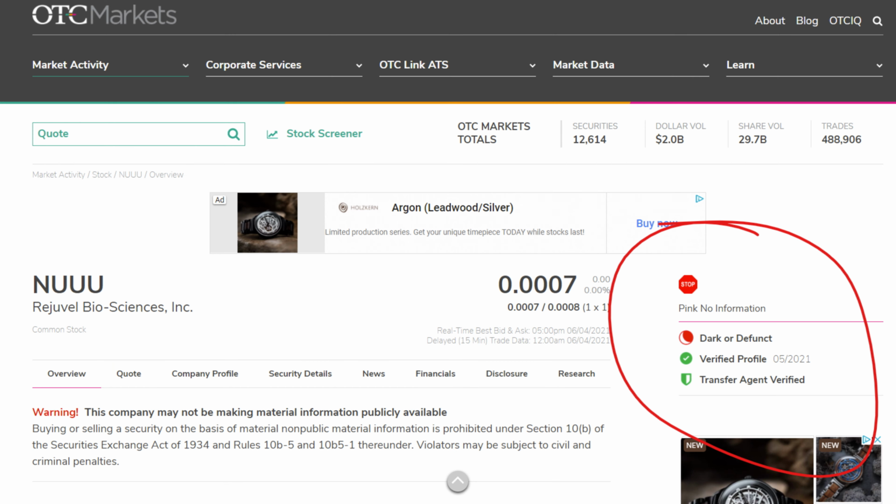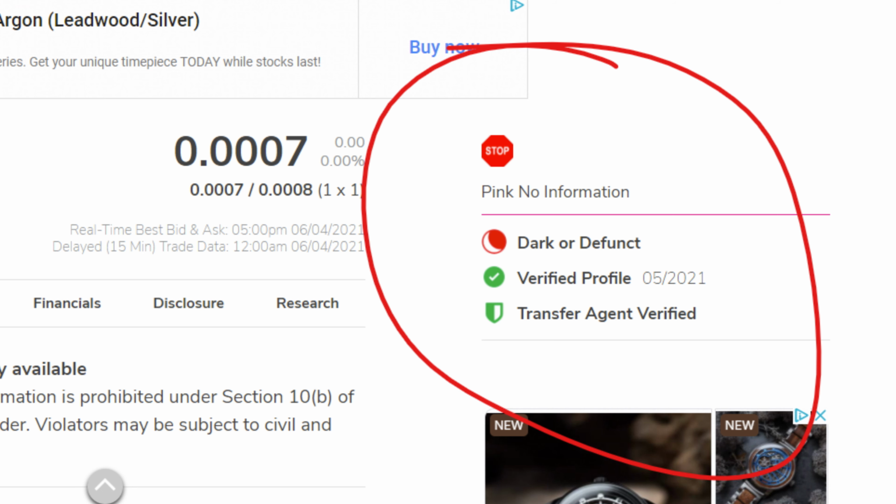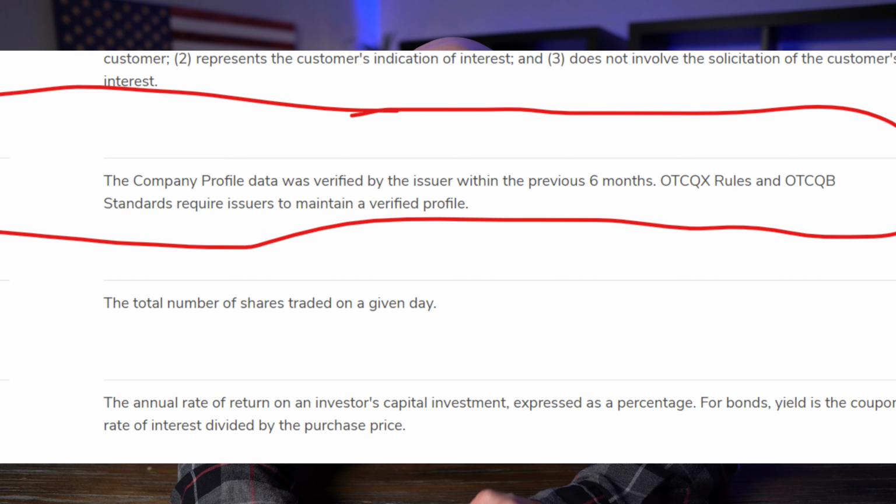Now, they do have the stop sign when you pull them up on OTC Markets, meaning they haven't been providing the necessary information to stay current, which alone gives a lot of investors pause. And as it should. I mean, there's a reason you can buy 10,000 shares with $7. Risk reward. But is that about to change? Because the account was verified last month, meaning the company profile data was verified by the issuer within the previous 6 months. OTCQX rules and OTCQB standards require issuers to maintain a verified profile. I'm not sure where they're at in the getting current process.